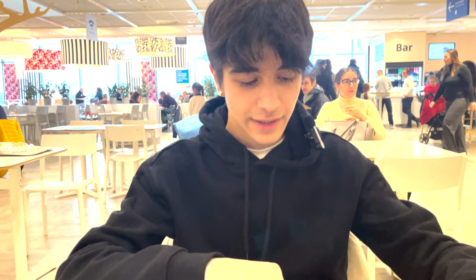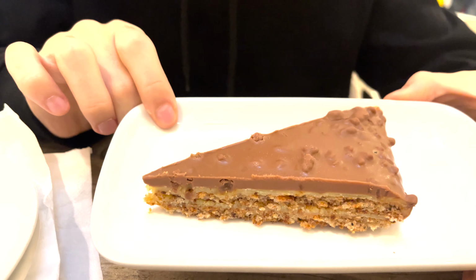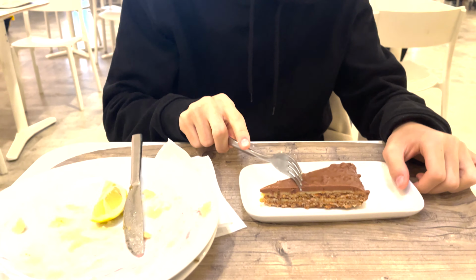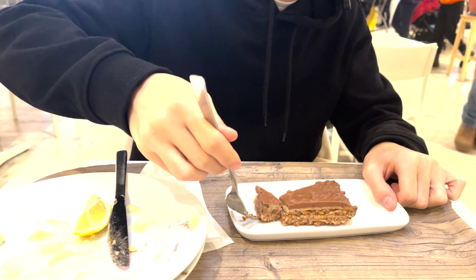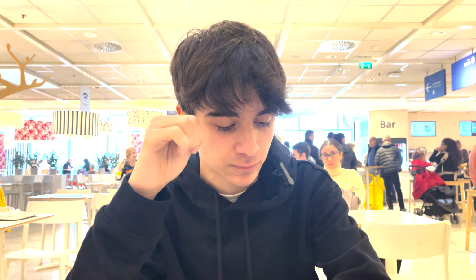And then the grand finale. Let's taste this Mandel Karamell cake. It's made with chocolate and I don't know what else it's made of, so don't waste time and let's eat. There is a layer of chocolate outside and inside there are biscuits and other things. And caramel. It's so good.